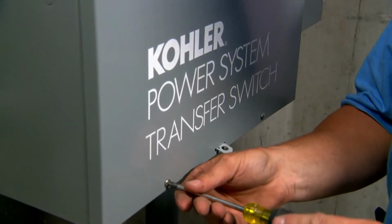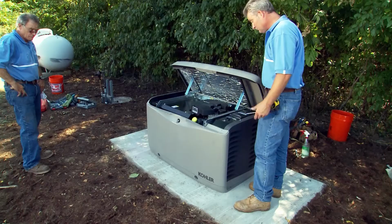We're at that unit every 6 months. We're checking fuel levels, and we're going through the whole thing. All this is designed to make sure that when you need it, it'll run and it'll work.